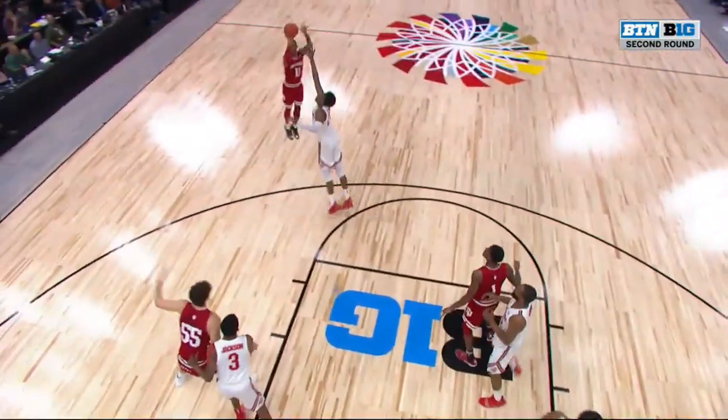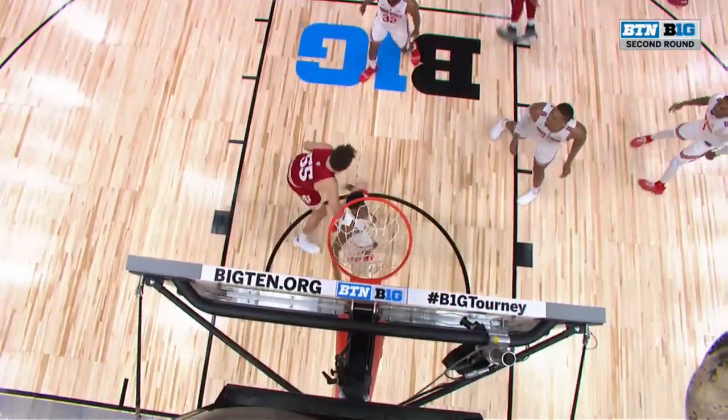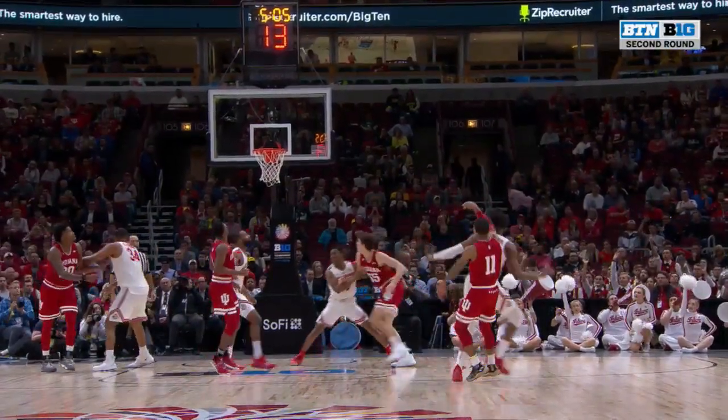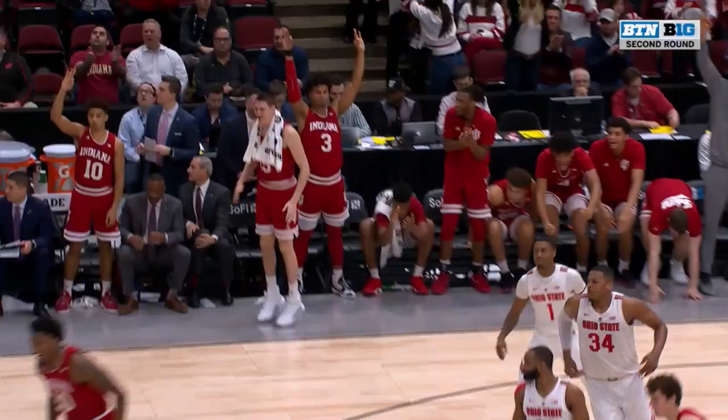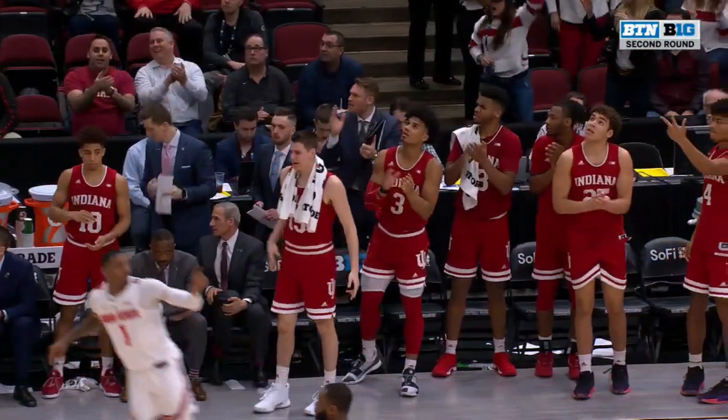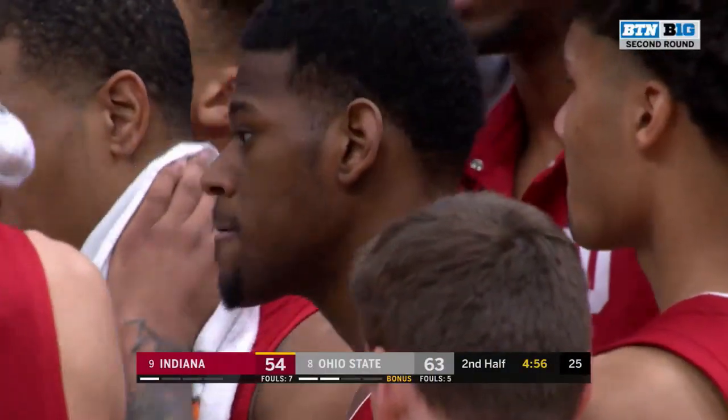Doing a really good job of getting set while the pass was in the air. Durham draws the defense. You can see that little rhythm hop right there by Green allows him to step into the three. He has been superlative from behind the arc, 6 of 8 from deep on his way to 20 points for the Indiana Hoosiers today.